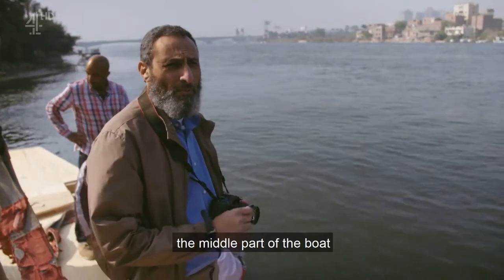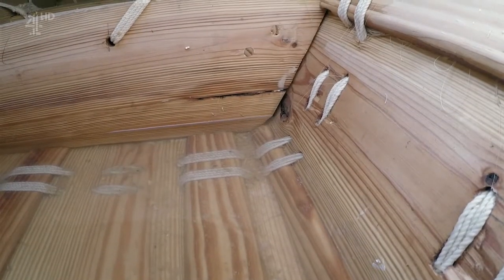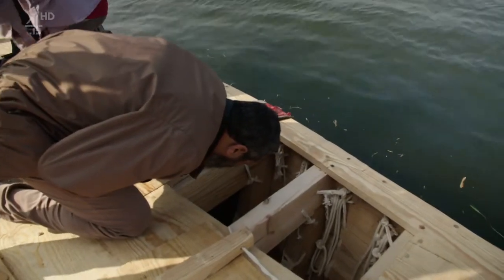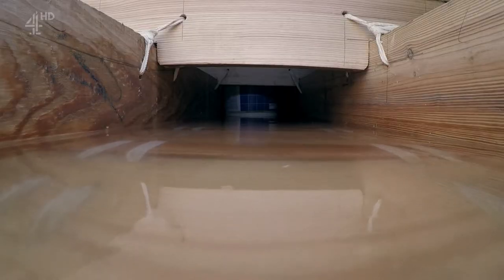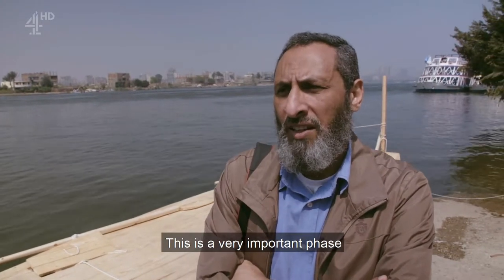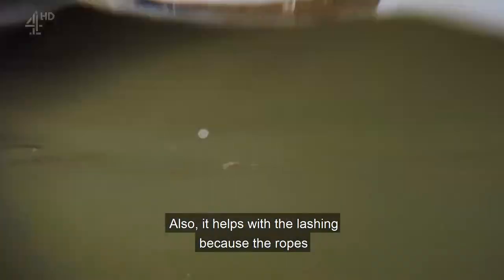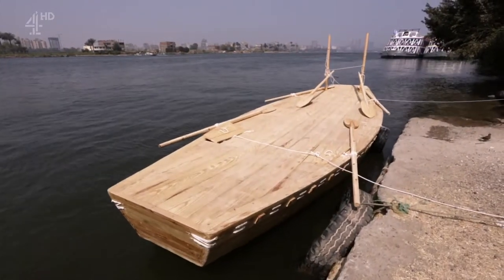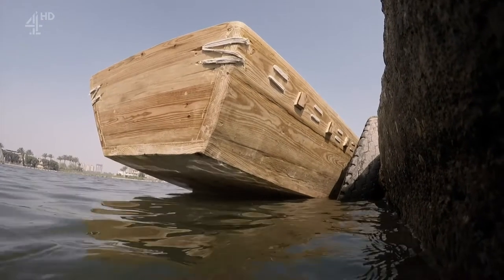We have some water. Most of the water is coming from the middle part of the boat. The ancient Egyptians knew that water would initially seep into these stitched together boats. But this would make the joints swell. And Muhammad's boat is slowly becoming watertight. This is a very important phase for the waterproofing. Also, it helps with the lashing because the ropes will be tensed and will bring all the planks together. It's a successful launch. But can the boat hold the weight of a heavy stone block?